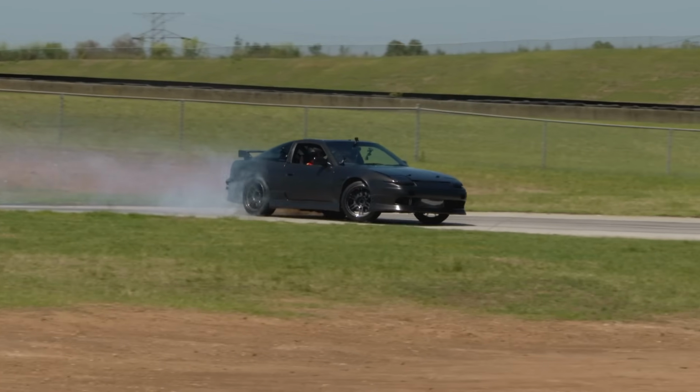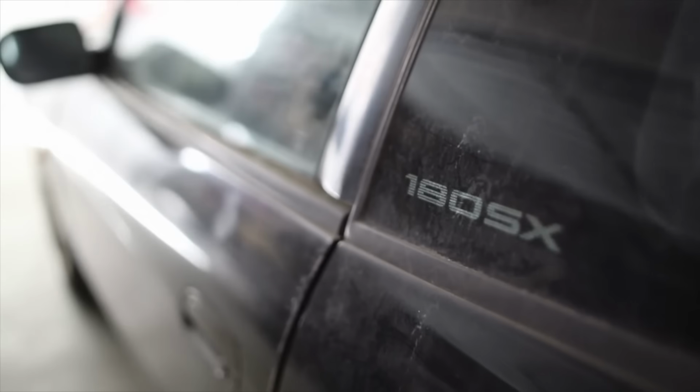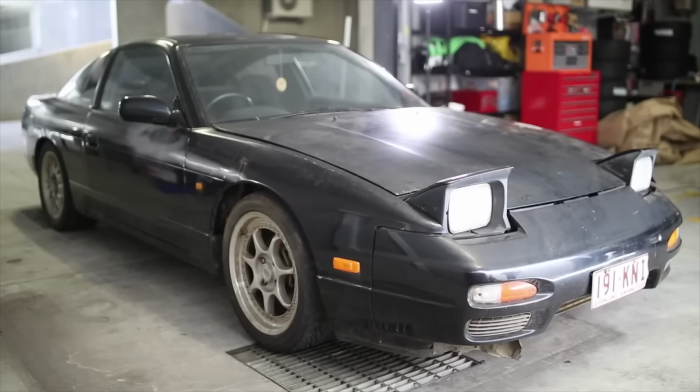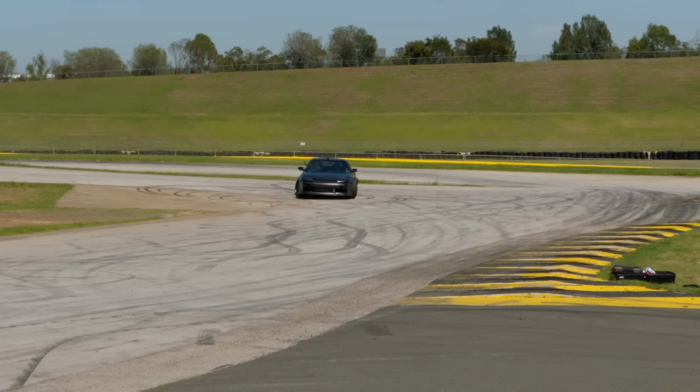It's taken a long time and been a lot of effort, but this car is now the best it's been for years. From humble beginnings found broken and abandoned on the street, Taylor Drift has come a long way.